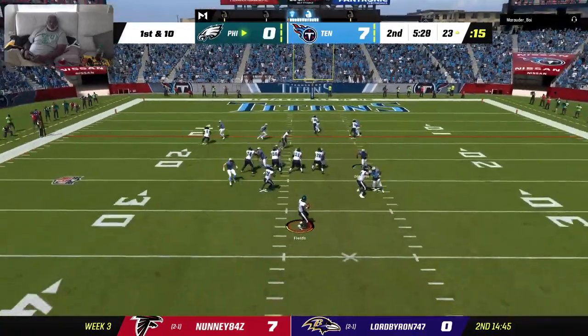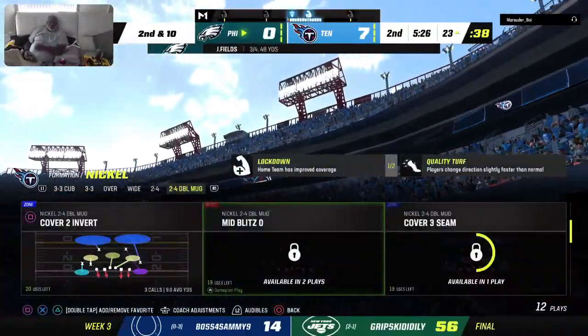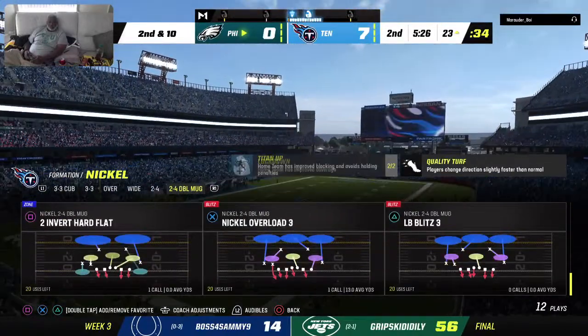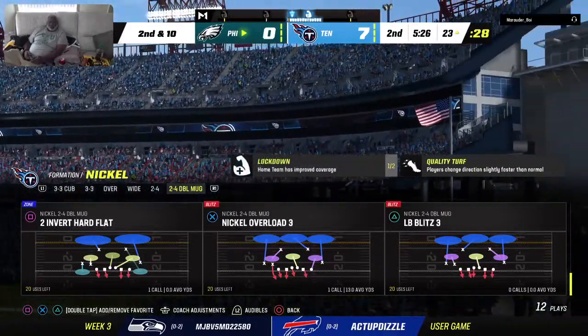Play action. It's Fields. His throw incomplete. Well, it looked like a march to the end zone has hit a momentary roadblock with that incompletion. No need to panic. They just got to come up with a high percentage play call and see if they can get their offense back on track.